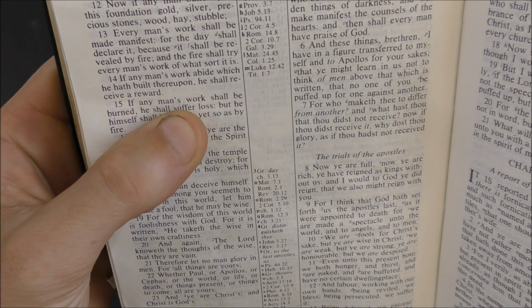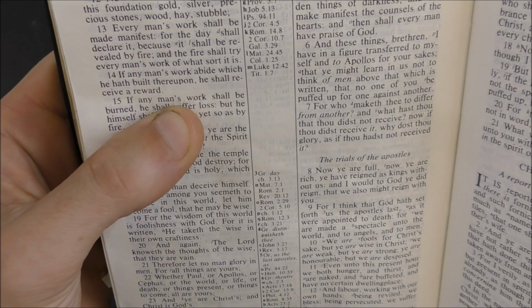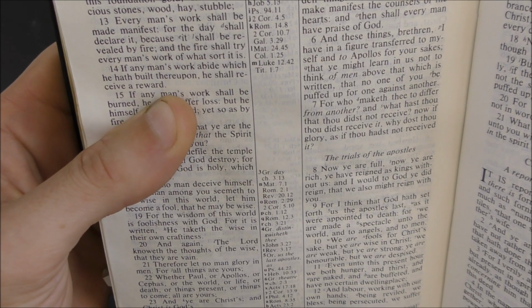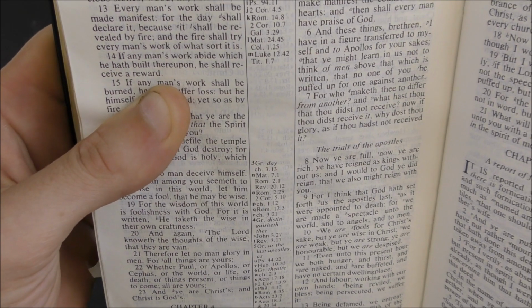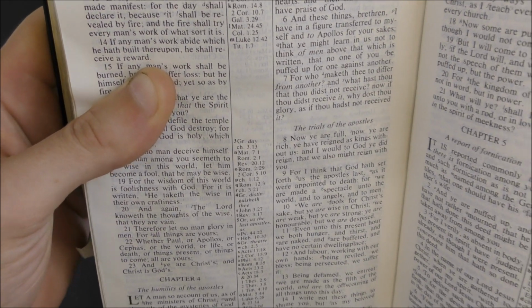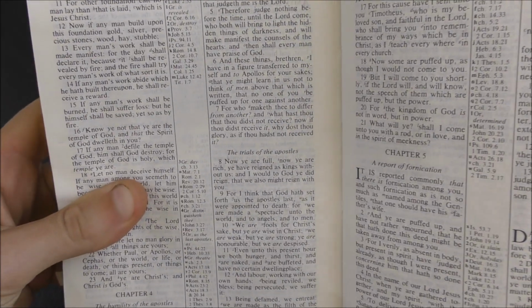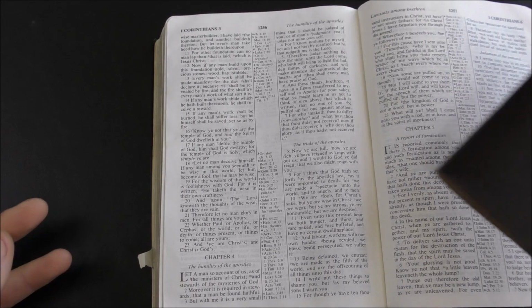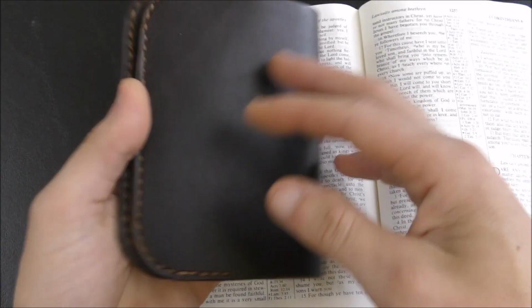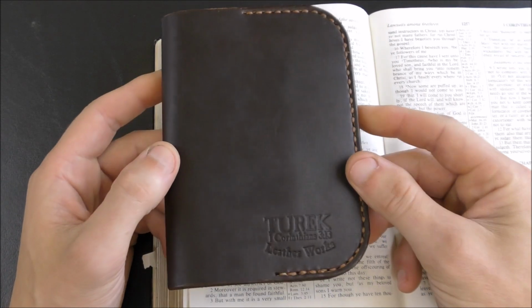Every man's work shall be made manifest, for the day shall declare it, because it shall be revealed by fire, and the fire shall try every man's work, of what sort it is. Sort of awkwardly phrased there, thanks, King James, but I think we get the gist of that, basically saying that the quality of every man's work will eventually be revealed, and I'm sure that is supposed to refer to the quality of the items that Turek Leather Works manufactures.